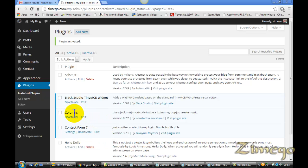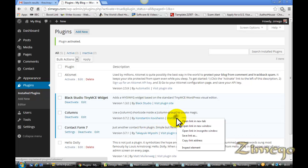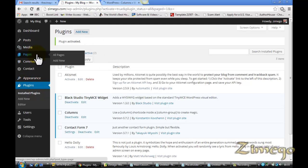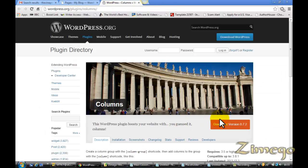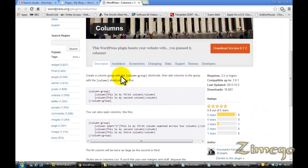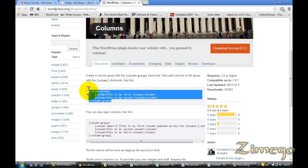So let's visit the plugin site. Did I copy the code? So let's go to our pages. This is the columns. You can read. This is the code we use. So you can copy it in case you don't know where to find it.